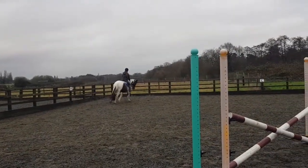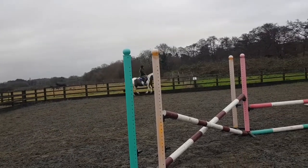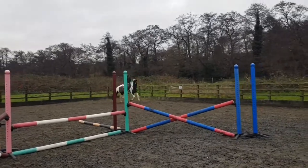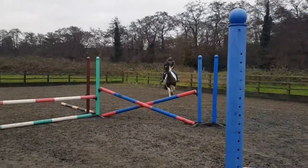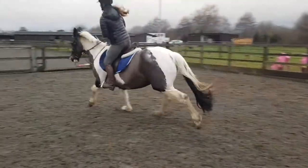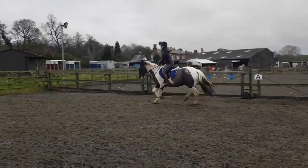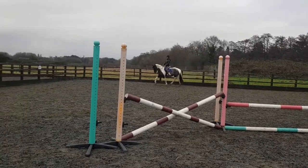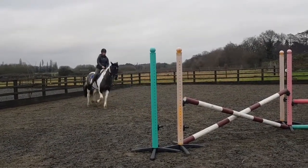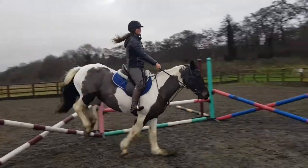We're jumpies. That was a bit taken by surprise. Ooh, beautiful. Oh shit, looks like I'm in the way. Whee! Oh, flying change in front, but not behind. Lacey is hyped. Beautiful.